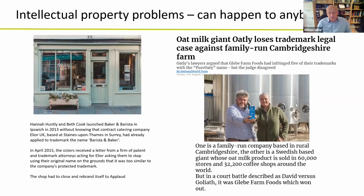So after being in business for a couple of years, they simply had to change their name, which meant that the brand loyalty that they had built up had been lost over that 2 year period and has now moved to be under the name Applaud. They could have, because again, they did it completely innocently, gone to the trademark database and searched to see if there was anything like that name, and then maybe decided not to use the trading name Baker and Barista because it might have been too close to Barista and Baker. So that's a small coffee shop in Ipswich that's run into a trademark infringement issue, which cost them money then of rebranding.